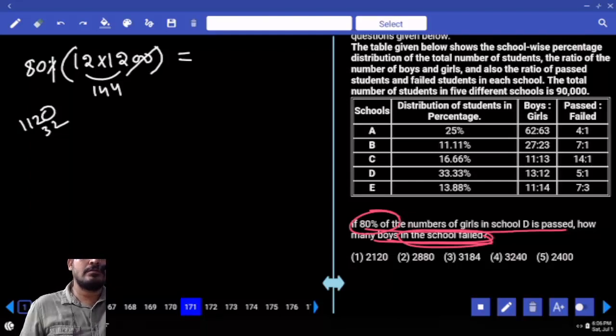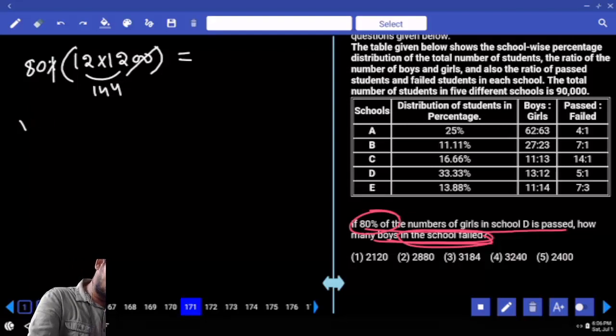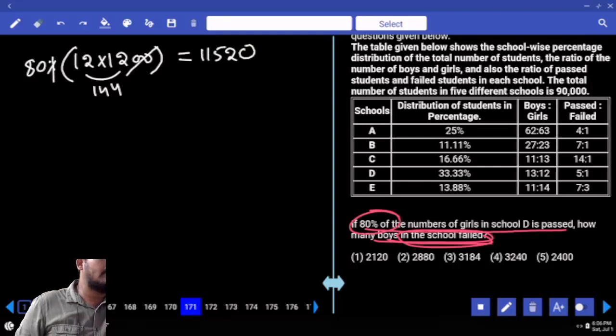Same or different? 14 8s are how much? 112. 4 8s are 32. That will be 1152. 8 4s are 32, 3 carry. 8 1s are 8, 8 and 3 is 11. 1152, 0, 11520. That is passed girls or failed girls? Passed girls.